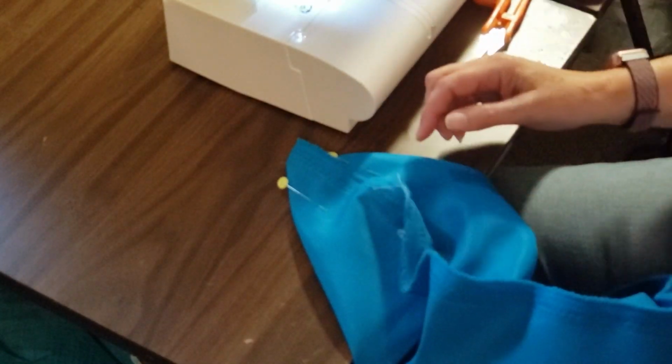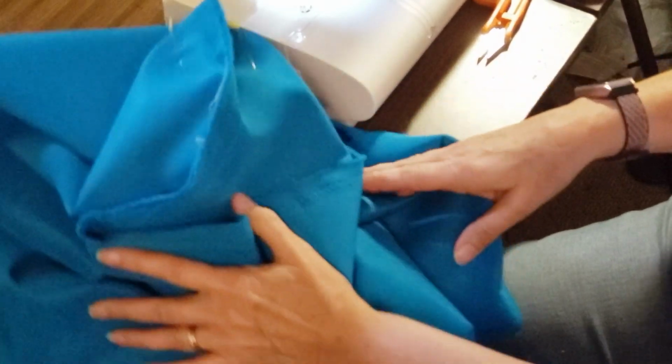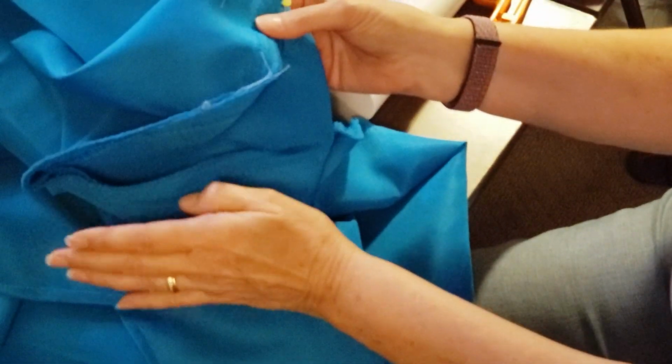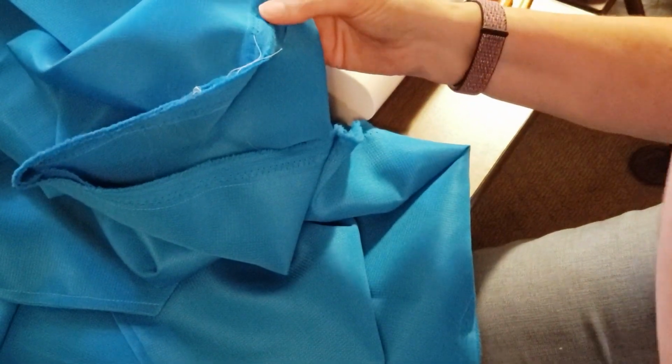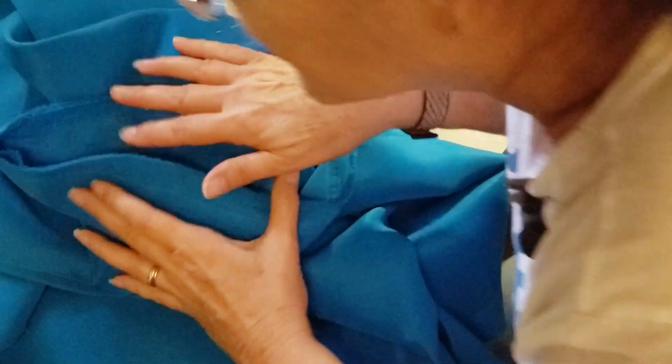I am going to measure, I'm going to go in 2 inches. It's a 4 inch. I need it to be 4 inches. So if I go in 2, it should come out about right. If I go 2 inches this way, it should come out 4 across there, which is what I need to fit the foam pad.